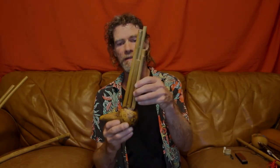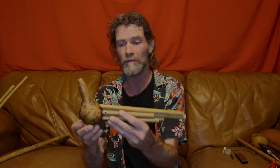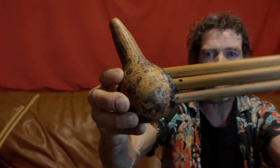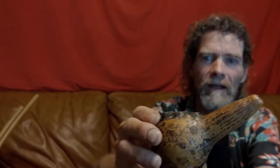Now, this is a kind of a modern version of this instrument. This is very old. This is called a kin. And this is from the Mian people in East China, I believe. They live way up in the mountains. And it has a gourd body just like that instrument, but the gourd's kind of rougher, and it has all these bamboo tubes, and it has a bunch of holes in it. It looks like a duck, doesn't it?